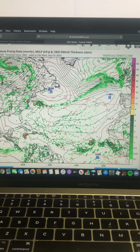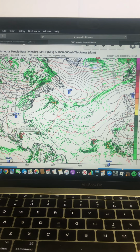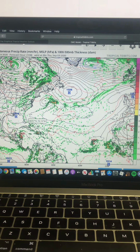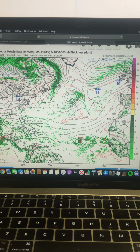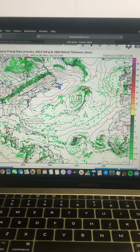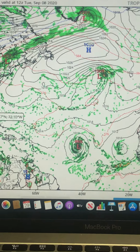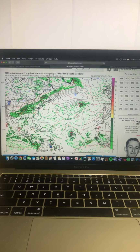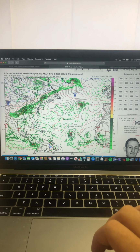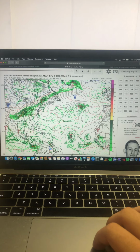This is the CMC model, and you can see the CMC model does show a very small tight system for that first disturbance hitting Central America and then dissipating. Then there's that second disturbance, starting to move slowly into the Central Tropical Atlantic. And in fact, if I zoom the camera in a bit, you can see down to 998 millibars. So it's a forming system, like a tropical storm, maybe a weak to moderate tropical storm. We'll see, but that's quite interesting as well.